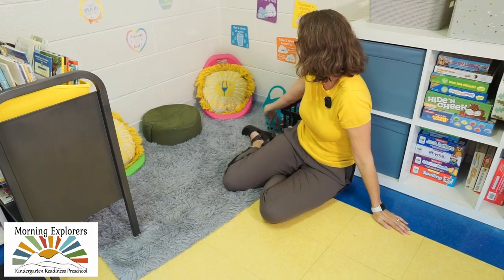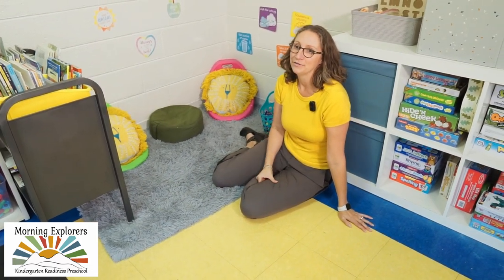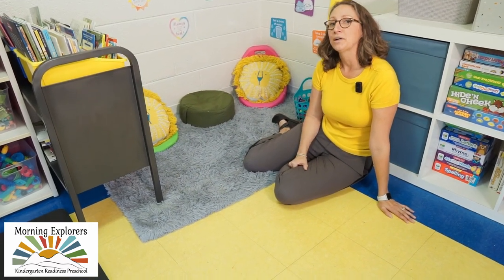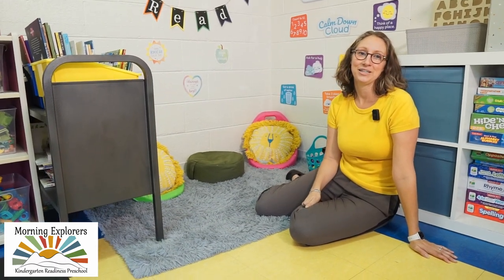All of the children enjoy coming over here, and we teach a lot of different techniques of how to ground yourself, how to be aware of your emotions, and that we all have emotions that we need to work through.